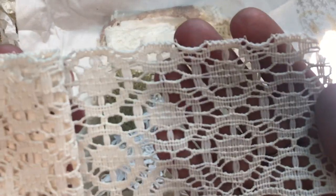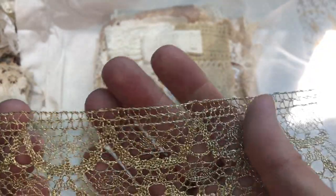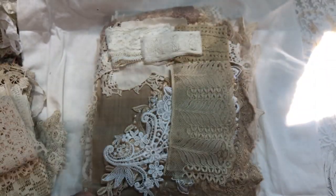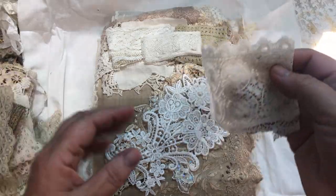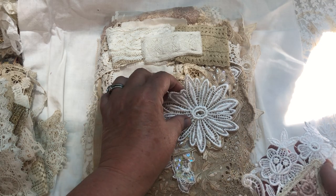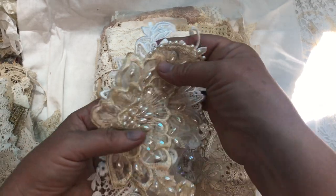Pretty that is. Look at the cording on that. Oh, I've seen this before, and I've never bought it. Oh, is that ever pretty? Look how delicate that is. That is very, very thin wire. Oh, Georganne. Oh, I needed two of these. That's beautiful. Look how fine that is. Some beautiful appliques. Oh, man.